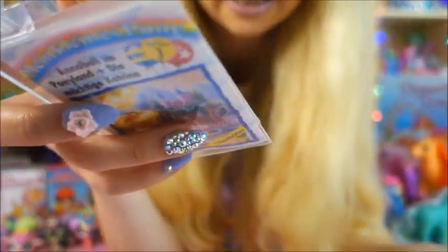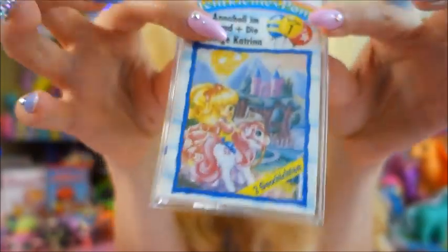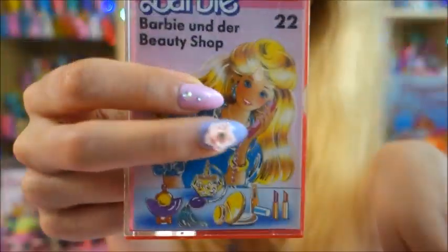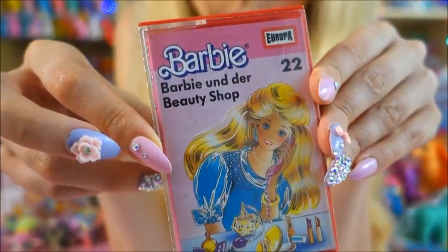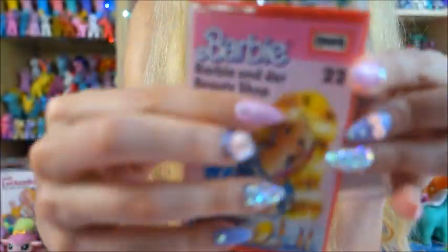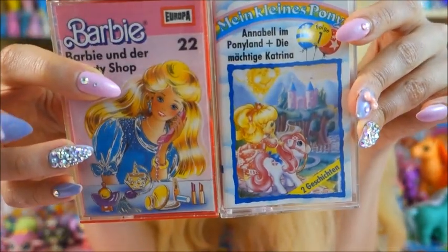The other cassette tapes, like Rainbow Brite, they don't look so special from the inside, but I want to show them to you in detail anyways. This is the Barbie one. So Barbie at the beauty shop, number 22. And the other ones I have shown already. Such a good find, such a good find.